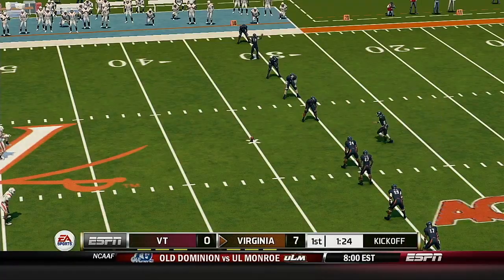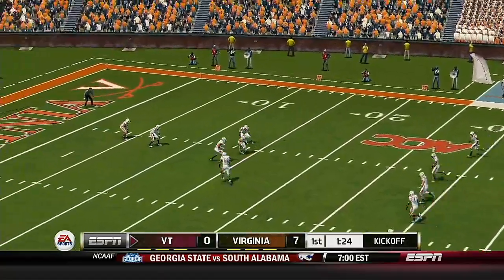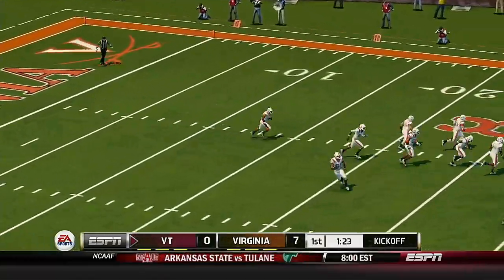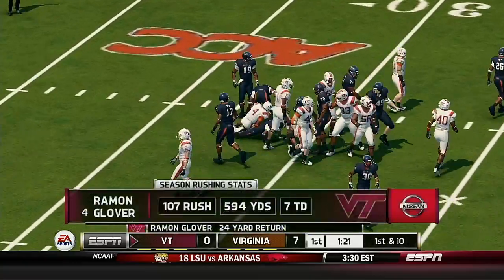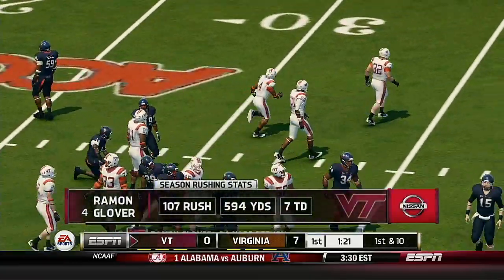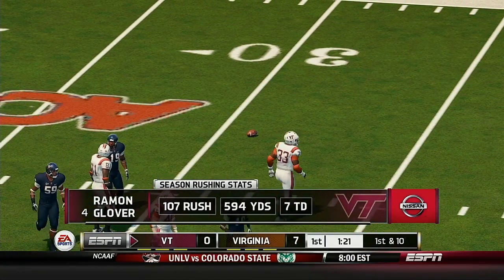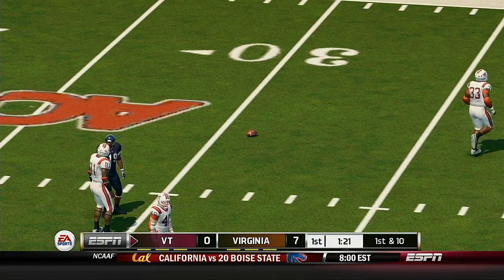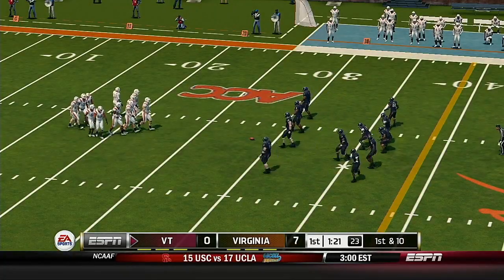Green is lined up to kick this one off. He's to the 20. And down he goes at the 29. The Hokies have a lot at stake here, including some possible record-breaking performances. Records and stats are great, but I think to a man, these players say, let's win the game first, and then any accolades we get along with it, that'd be great.